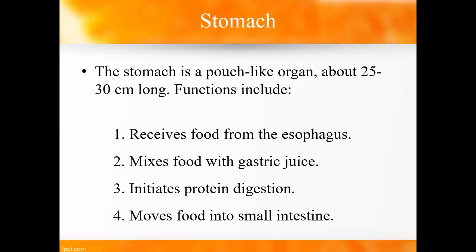Takes us to the stomach. A stomach is a pouch-like organ. It's about 30 centimeters long. It has multiple functions. I have 4 of the main ones here. Be able to recognize what is and what is not a function of the stomach. The first one, of course, is that it receives food from the esophagus. Second, it will mix that food with gastric juice, which we'll talk more about in a second. It will initiate the digestion of proteins. And then once everything is done in the stomach, it will move that material on to the small intestine.